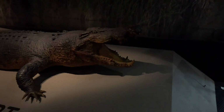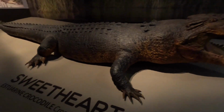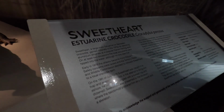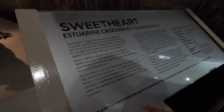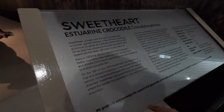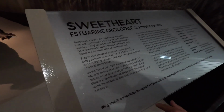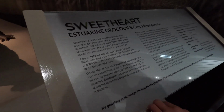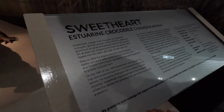Another cool display was Sweetheart, the saltwater croc, who caused a little bit of trouble in the Northern Territory back in his day. On these 2 occasions, the boat occupants were tipped into the water, although no one was hurt. Early in 1979, the attacks became more frequent. Safety concerns were raised, and the Territory Parks and Wildlife decided to relocate Sweetheart to the local crocodile farm. On the 19th of July 1979, Sweetheart was caught in a trap and anaesthetised.